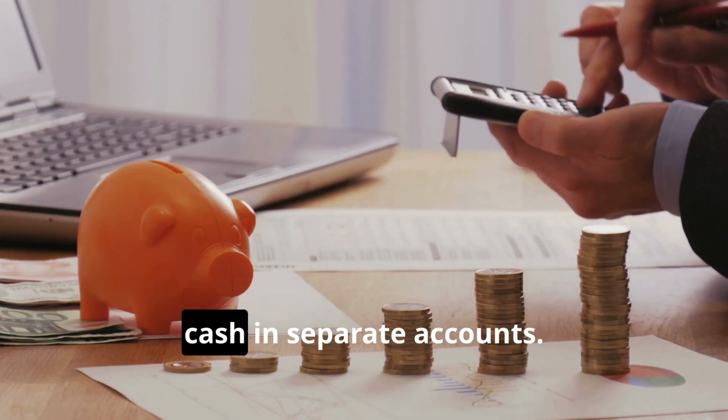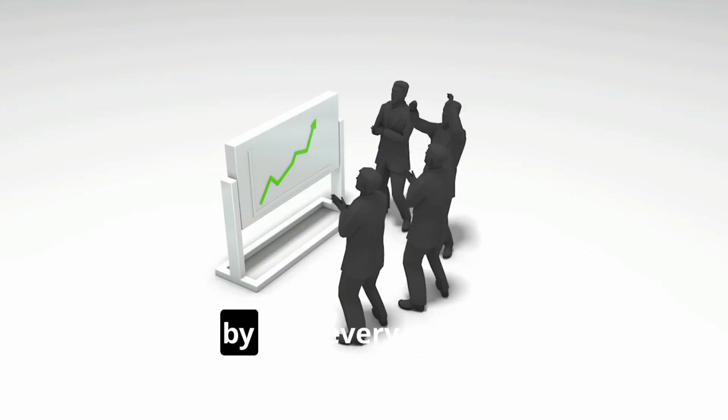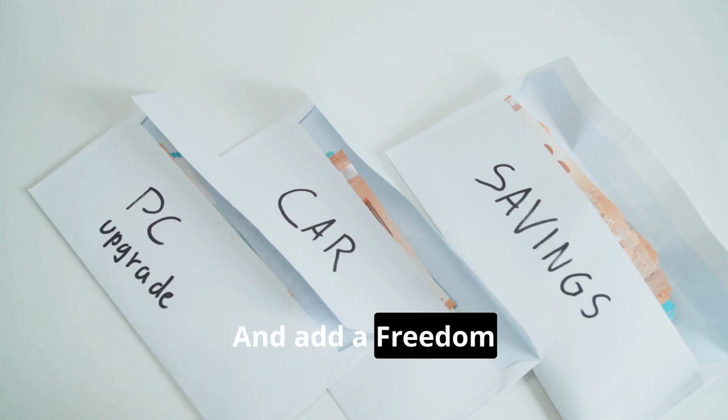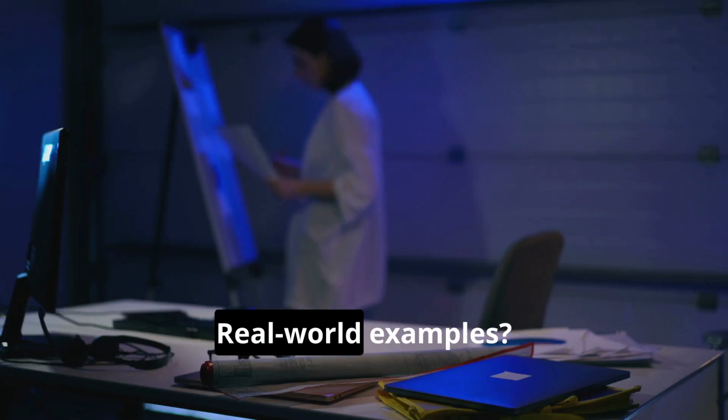Hide 80% of your cash in separate accounts. Gamify your profit. Try to grow your profit envelope by 10% every month. And add a freedom fund. Put 10% of each payment into it. That's your future leverage. Real world examples.